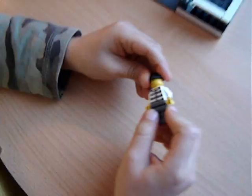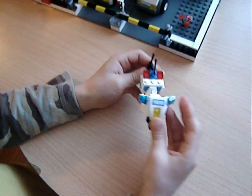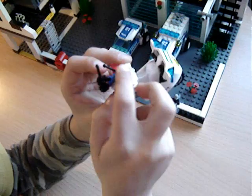We're on to the cars and the motorbike. This is the police motorbike. There's a yellow light and a blue light, two blue lights. Walkie-talkie, two red lights, and a little antenna.